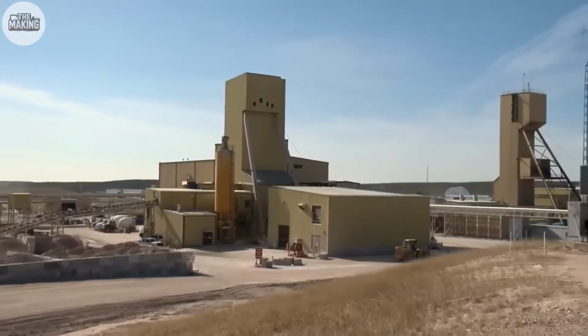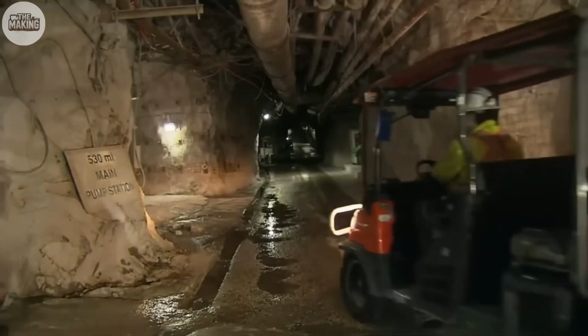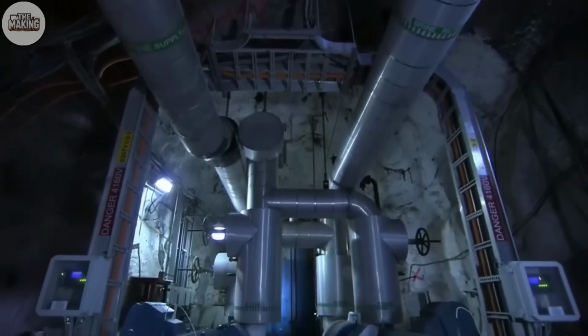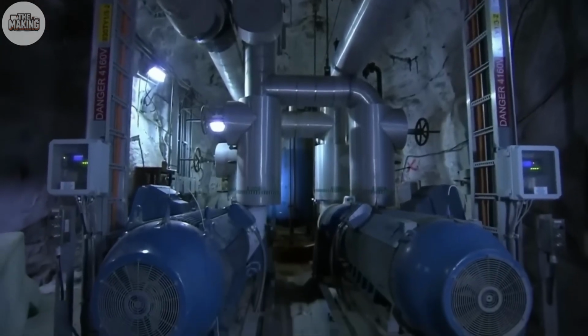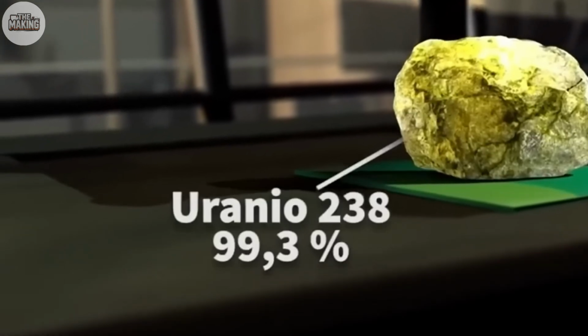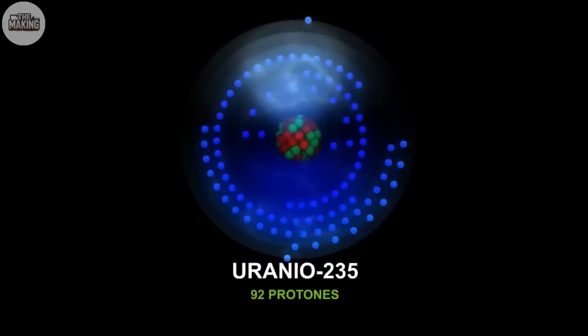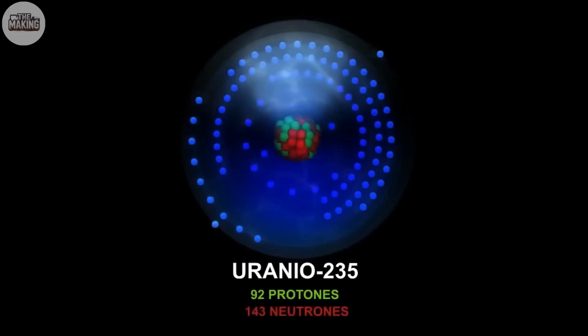Here's the problem that stumped the smartest minds in human history. Uranium comes straight out of Kazakhstan, which, by the way, produces 40% of the world's supply. But here's the catch. 99.3% of it is completely worthless. Only 0.7% is the magical isotope that can power cities.